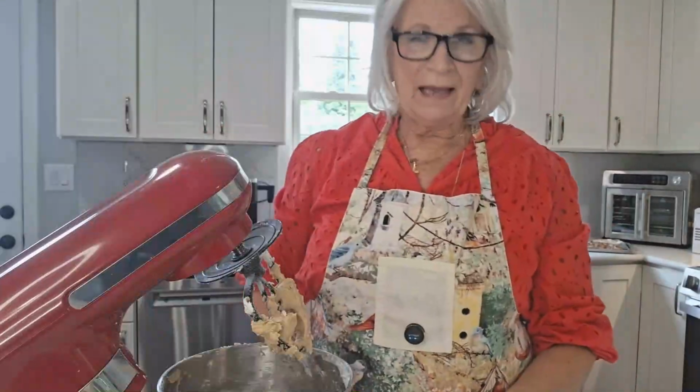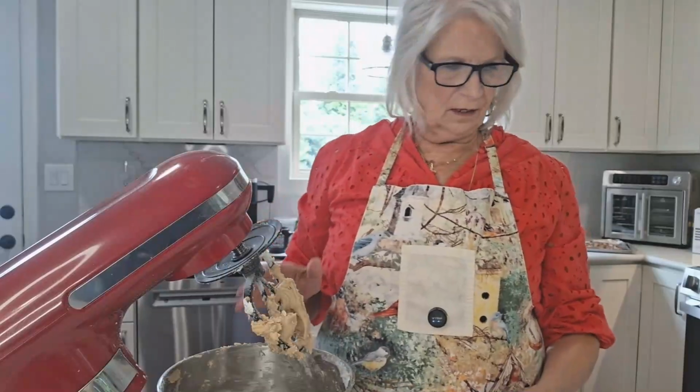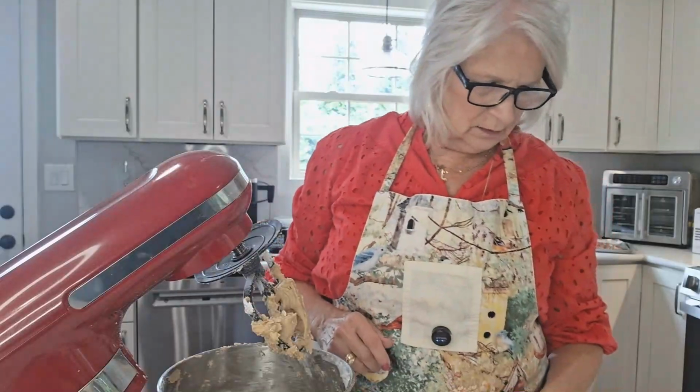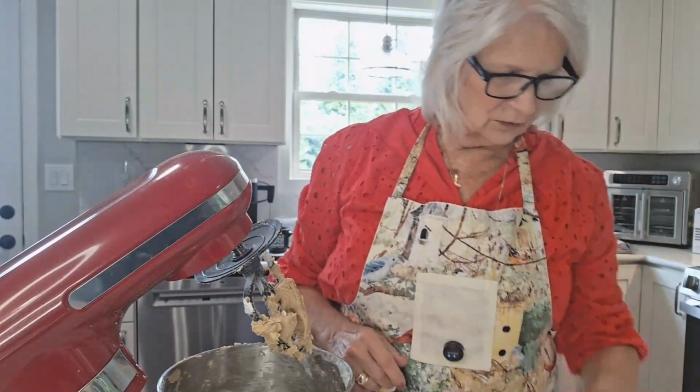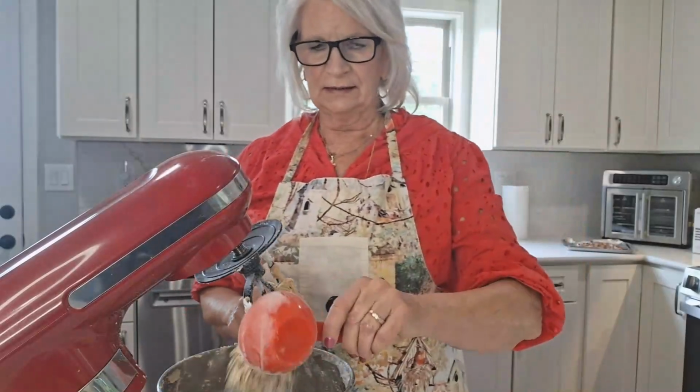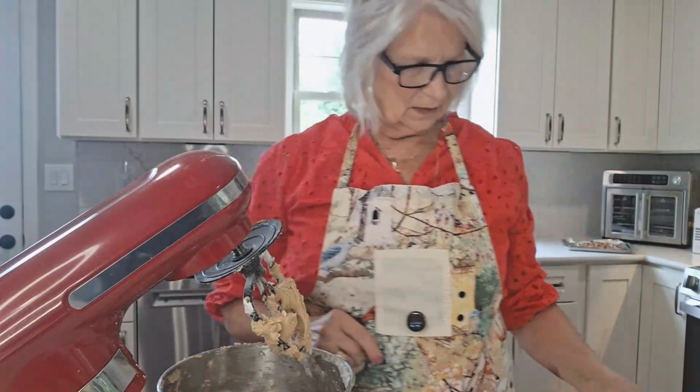All right, now I'm adding in 3 cups of old-fashioned oats. And make sure it said 3 cups. Yes, 3 cups. And I've already got 2.5 cups in there. So this is the last half cup, makes 3 cups.